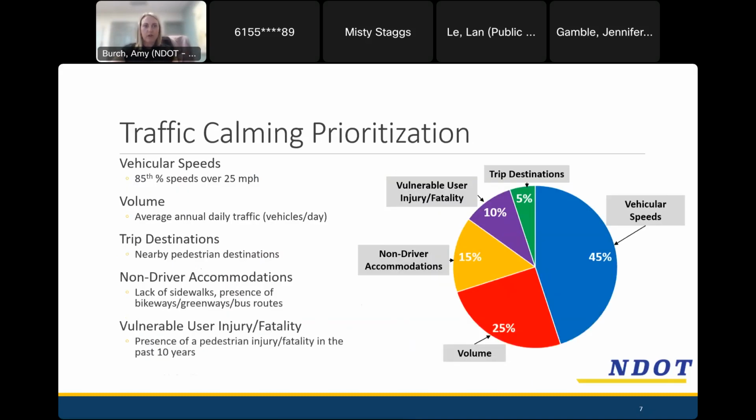So within traffic calming, I told you, 500 streets had applied for traffic calming. So how do we select those streets that get selected? It's those that score the highest in our prioritization process, and it's data driven. We look at vehicular speeds and volume. We measure that on all the streets that have requested traffic calming. And so speed is worth 45% of the score, volume is worth 25% of the score. And then we also look at things like trip destinations, proximity to places like schools, libraries, parks, greenways, and that is worth 5% of the score.